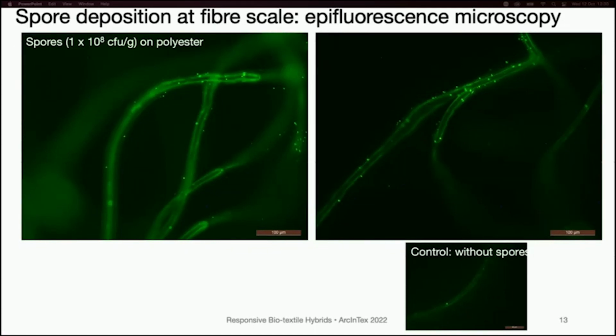We've also moved on to look at spore deposition at a range of different scales, so the fibre, the yarn and the fabric scale. So spores are slightly different from vegetative bacterial cells. These are dormant. But again, on polyester this time as an example, we can see that the spores seem to deposit around a layer, a water film that's around the outside of the fibres.